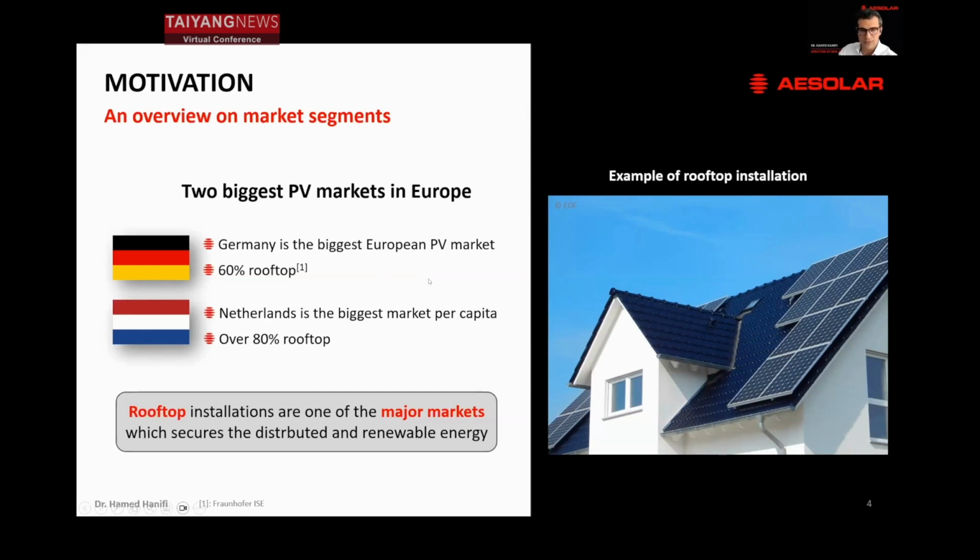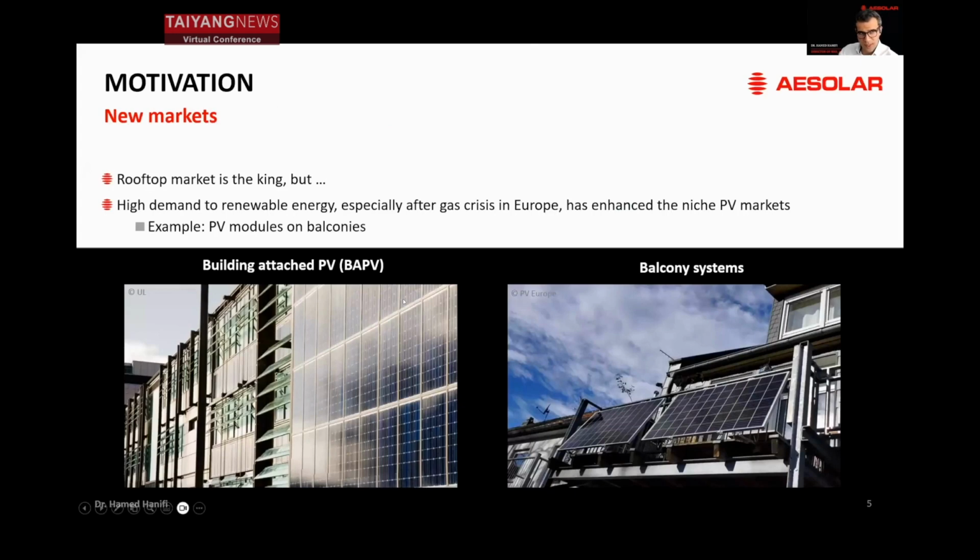And of course, in the sense of flexibility, it can be used in different applications. The rooftop market, as I mentioned, is the king. But high demand for renewable energy, especially after the gas crisis in Europe, has enhanced the niche PV markets. Some of these niche PV markets I can also categorize as a kind of niche rooftop, such as building attached PV. It should not be mistaken for building integrated PV. Here it is just a standard module attached to the walls. And also balcony systems, which are becoming more and more popular, especially in Germany.